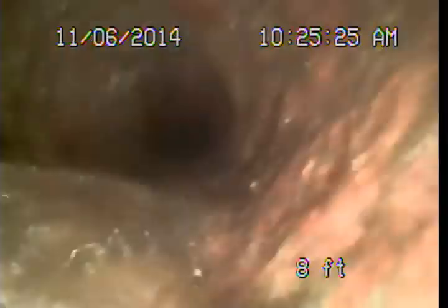That's that point that I was talking about. So you see we're going through a lot of turns just to get through this area. And now we're inside the original cast iron building drain system. Push through probably 30 feet of pipe or so here before we get to the clay.